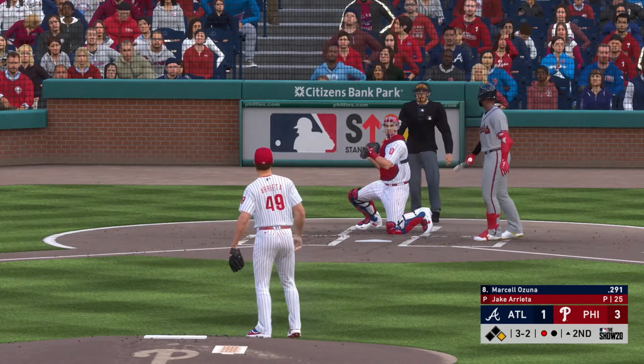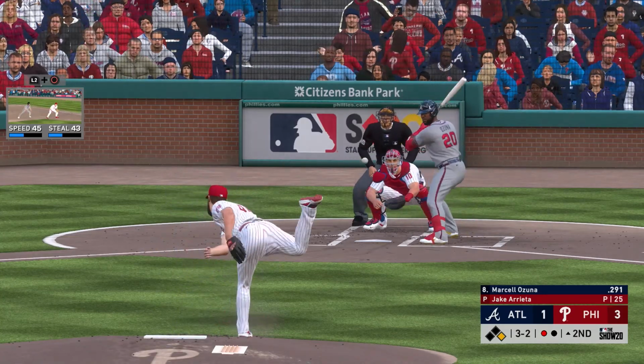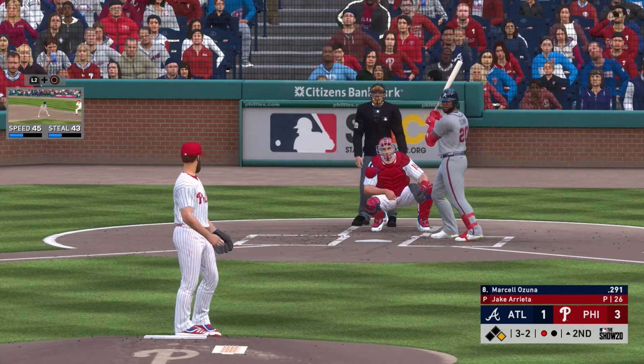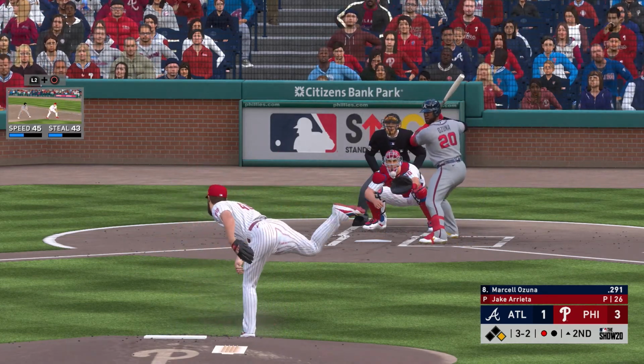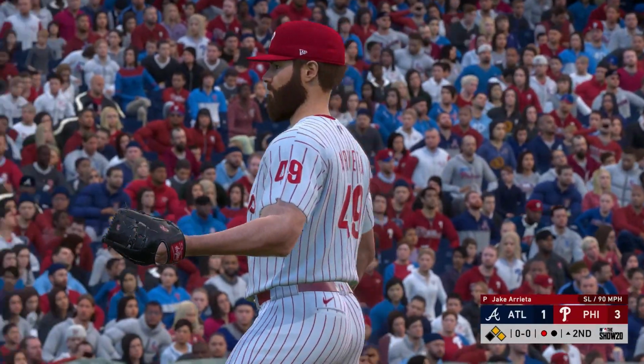And that misses there, so he runs the count full now. Not a bad time right here to put that runner in motion. 3-2 count. You send the runner, and if it's a bad pitch, it's ball 4. And that misses, ball 4. So it's first and second now with only 1 away.